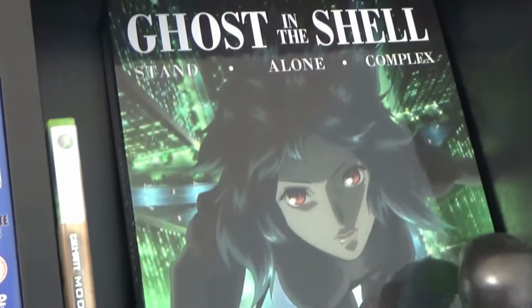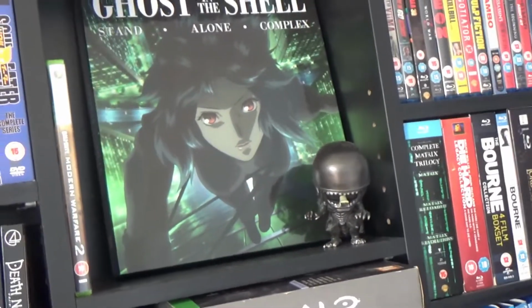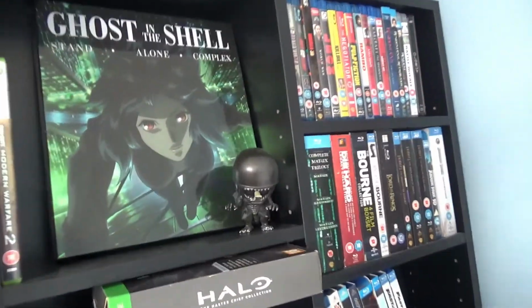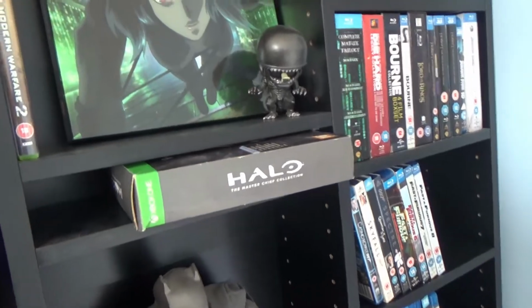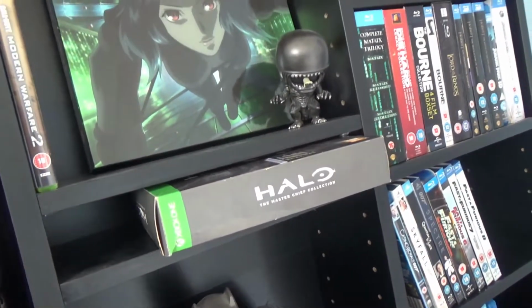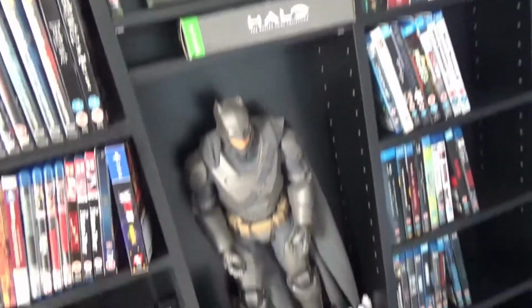Here in this next section, we've got Ghost in the Shell, the unboxing that I did. It's so fucking big, this thing is. It's annoying in respects to how much space it's taken up. I'll put an alien character next to it anyway. Halo, I just got that there because it slots nicely in there. Won't even lie.